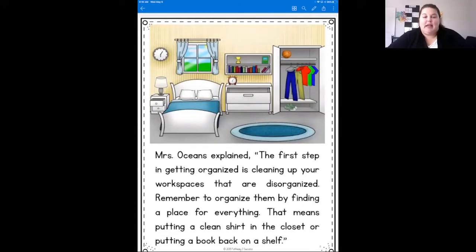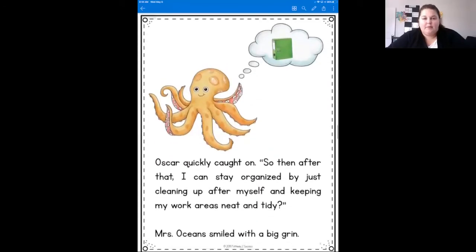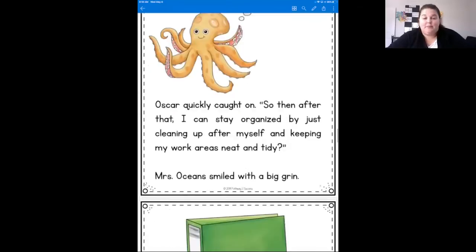Mrs. Oceans explained, the first step in getting organized is cleaning up your workspaces that are disorganized. Remember to organize them by finding a place for everything. That means putting a clean shirt in the closet or putting a book back on a shelf. Oscar quickly caught on. So then after that, I can stay organized by just cleaning up after myself and keeping my work areas neat and tidy? Mrs. Oceans smiled with a big grin.